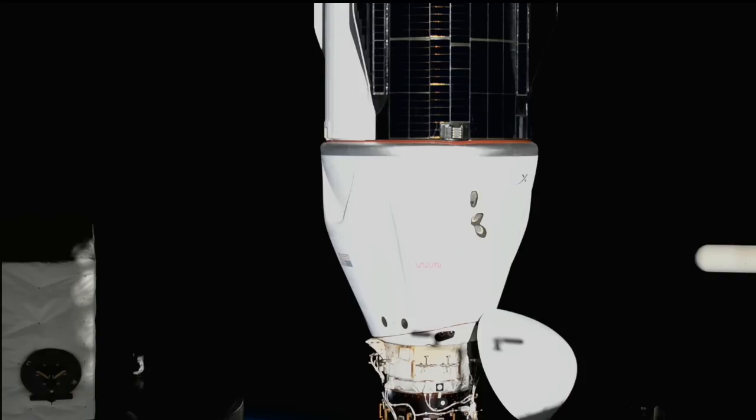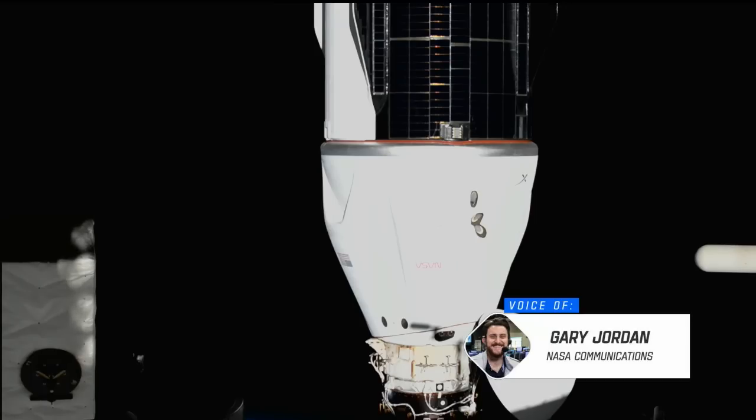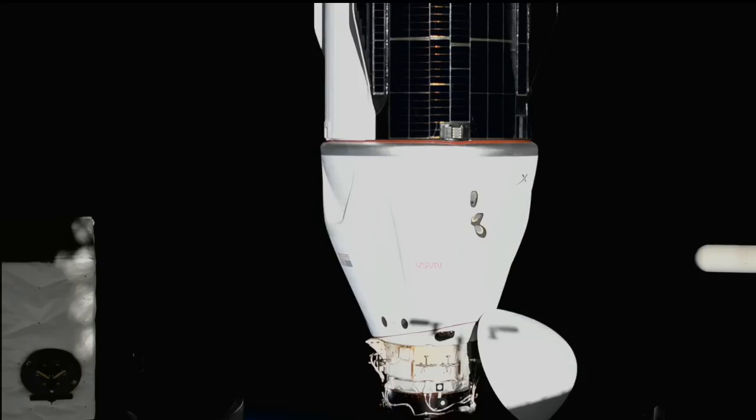Good morning. It's Saturday, May 6th. I'm NASA's Gary Jordan. What you just heard was confirmation from the crew on board the Dragon Endeavour spacecraft, as well as inside the International Space Station, here on the ground in Mission Control Houston, and the teams over in Hawthorne at SpaceX. All teams are go for undocking the Dragon Endeavour today, and for a port relocation maneuver.